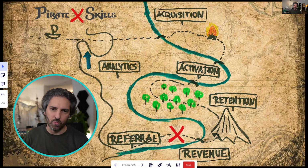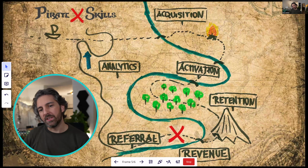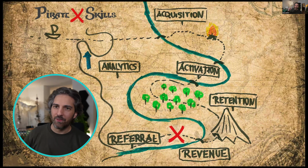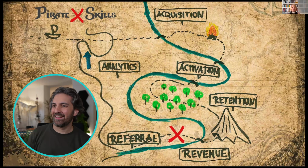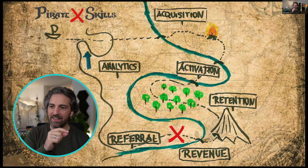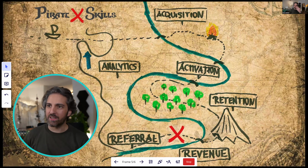What is activation? And then we have retention. That means helping people to stick around, to enjoy this. For example, Isa, when did you learn about Pirate Skills? Is it a year ago? No, it's 6 months ago. And since then, you are a pretty sticky customer. Yeah, and you returned, and that is a sign of having a decent product or value to offer.